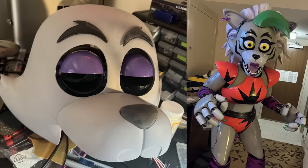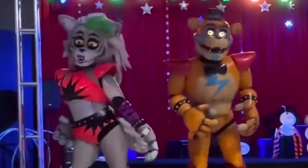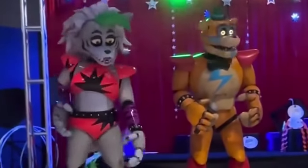And then Sauce also showed off some behind the scenes construction of the brand new Roxanne costume, showing off the construction of her face, as well as her hair, her chest as well. Super fantastic props as always. It's always amazing to see the behind the scenes process of these props being made.